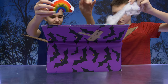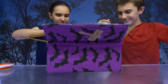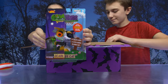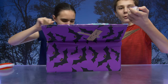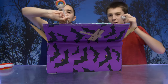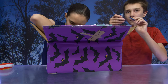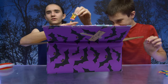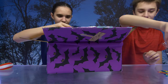Aw, little rainbow plushie. Get some spider webs. Get stuck on you. Grimlings. Cool. We got an eyeball. A little big. What is this from? A giant? Ooh, lollipop. We got some of these. Ooh, yum. Some black candy. Cherry toxic waste. I'm pretty sure that's supposed to be really yikes. Skittles.